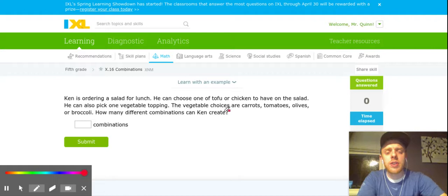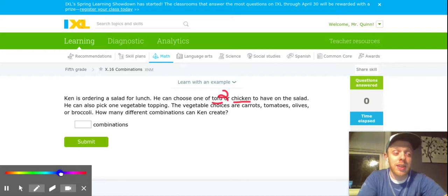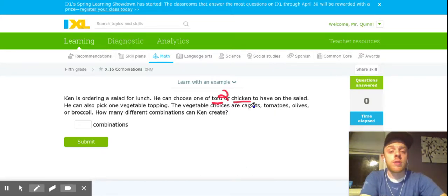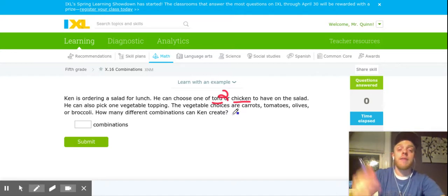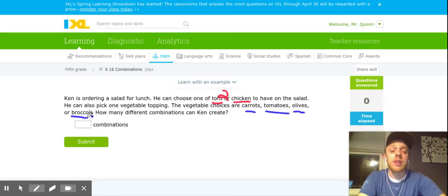So hopefully you're thinking, all right, he can pick tofu or chicken. So that represents two possibilities when it comes to meat. And I'm going to use a different color here. You can write this down. You can do whatever you think is going to be the easiest for you. He's choosing from vegetables. So my options, I have meat and I have veggies. For veggies, I have carrots, tomatoes, olives, or broccoli. Personally, I pick the carrots. But there's four of those options.